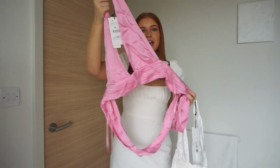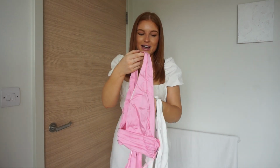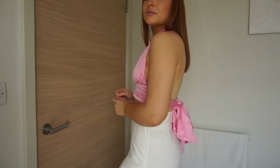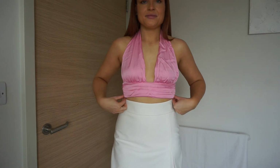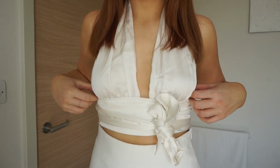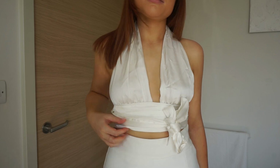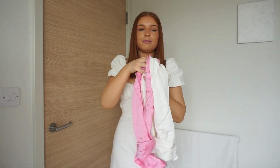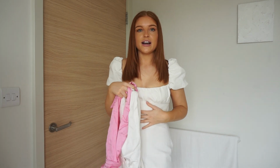You'll see how it fits, because obviously right now it looks a bit strange off. But I picked these both up in a size small, just because they're kind of adjustable anyway with the ties. And I do have smaller boobs, so I definitely wanted a small just so it fits a bit more snug. It's a nice halter neck style, and literally you can pair these with anything. I really like how these look with skirts or skorts, shorts, high-waisted trousers as well.